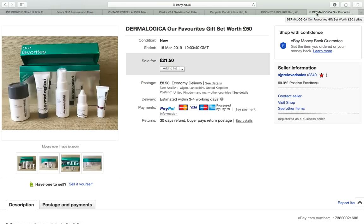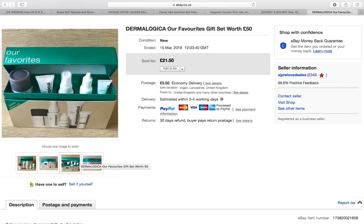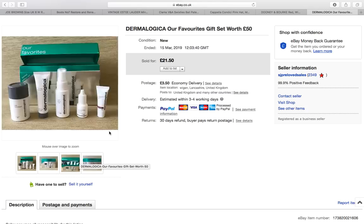This was a car boot find, and I paid £2 for this. This is Dermalogica. It's quite an expensive brand of face creams and stuff. This is just a little starter pack, like it says the favourites, so it's some of the best-selling products in a little kit, and they were only tiny. They weren't very big at all. £2 paid for that at the car boot sale, and I got £21.50 plus postage.